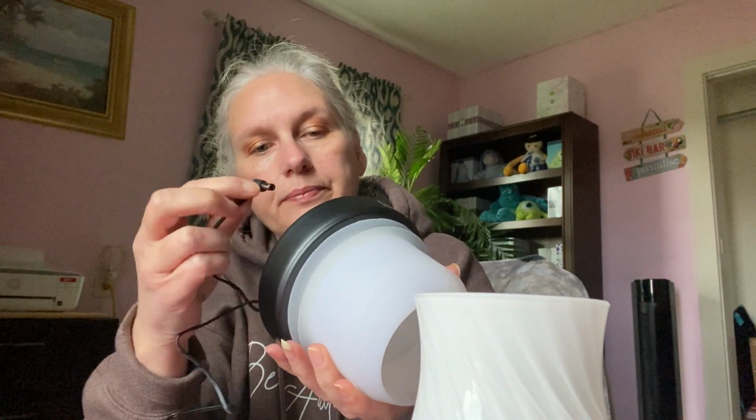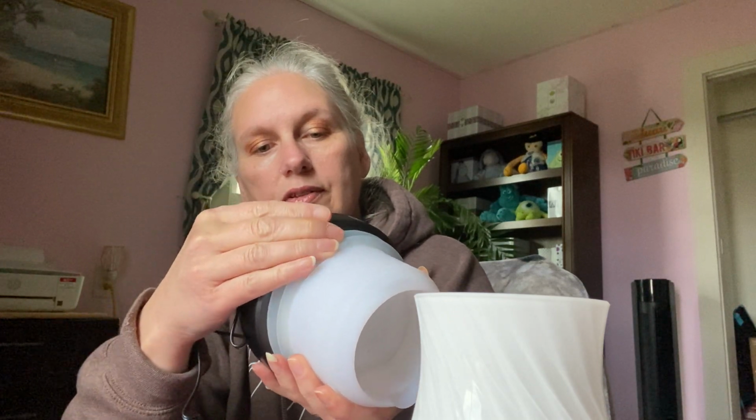So what I am going to do is I'm going to go ahead and plug in the diffuser first. And it just snaps in there. Okay. It doesn't have like a little notch or anything. But it does still sit flat. The way it was designed, it sits flat.